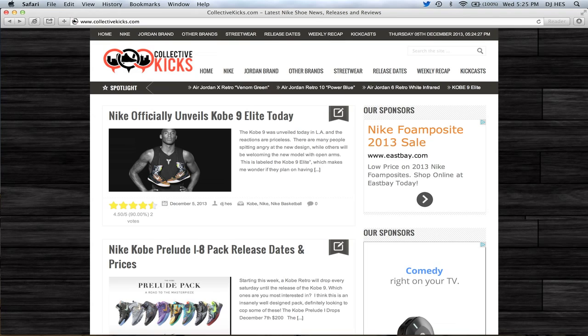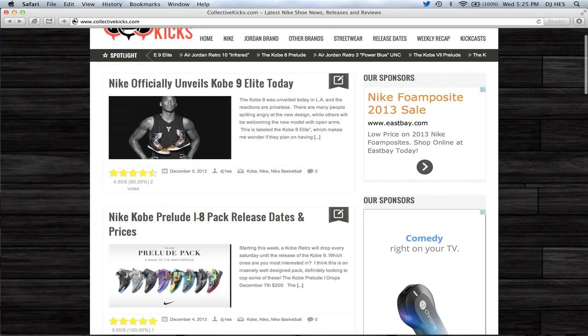But we noticed that there's a lot of similarities between the Kobe 9 launch and the way they launched the Jordan 28, and I'm going to cover a little bit of those similarities, as well as the similarities between the models. There's a lot of interesting stuff going on here. First thing, I'm going to start off with the Kobe Prelude pack.